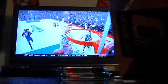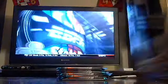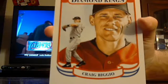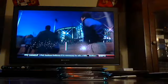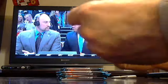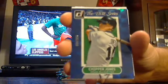You're a box topper. Come on, box topper. Got Astros, Craig Biggio. Base. Oh, I was hoping that would be an auto because it was flipped backwards. Chipper Jones, 999, a base Elite Series. So we were hopeful because it was backwards. Usually the autographs have all been backwards in here.